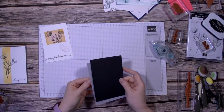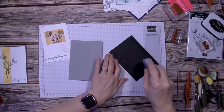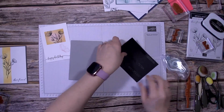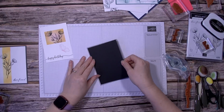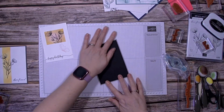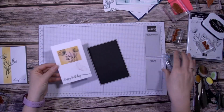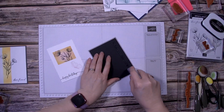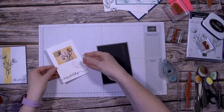Don't mind that at all. All right, so let's glue down our Basic Black onto our Smoky Slate just while the Memento is drying. I don't normally advocate for putting glue onto the base.